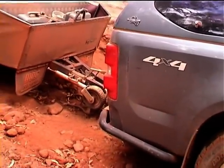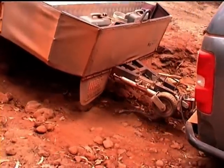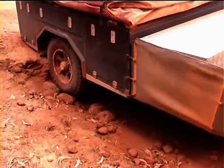Anderson plugs out as well. So just go slow, slow. Keep it going. Woo! That's it, slow, slow.